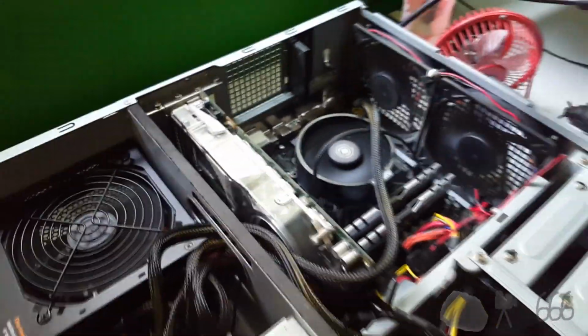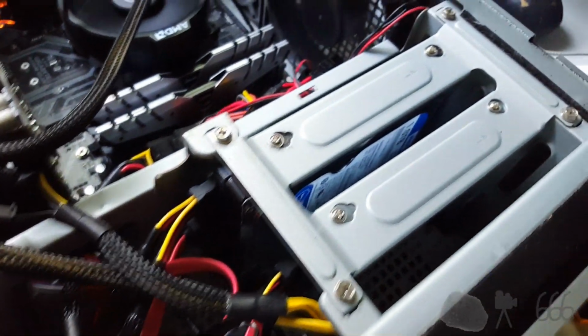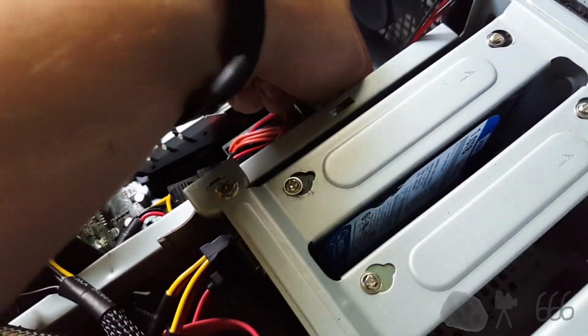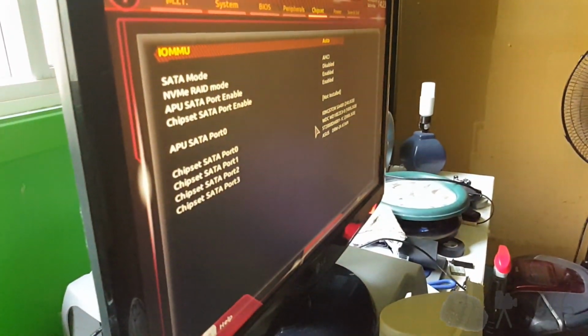So what I've got going on here is I actually had a loose connection on SATA port 1, which is that drive which has the broken clip. That looks very dangerous. I'm gonna have to do something about that. But I think that this setup right now is good to go.